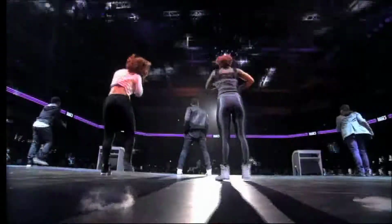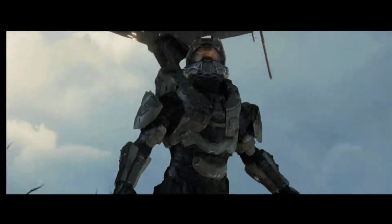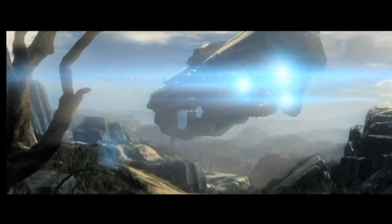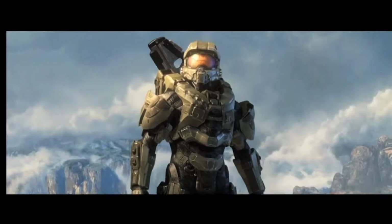This is Usher on stage to unveil the latest dance game for the Xbox 360 game console. Part of a long list of updates recently from Microsoft, new ways to listen to music, stream movies and TV shows, and of course, lots of video games like the newest Halo.